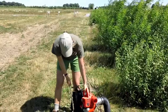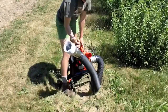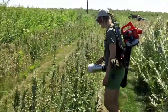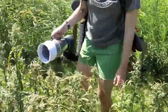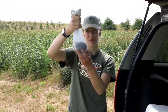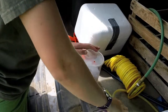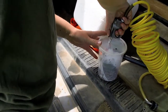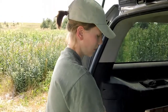And so this is our reverse leaf blower that we use to collect potato leafhoppers from the field. And it has suction. And on the end, we have a bag that collects all of the potato leafhoppers. Okay, so now that we've collected this big group of insects, I'm going to knock them out with some CO2. The key is to put them to sleep, but not kill them.